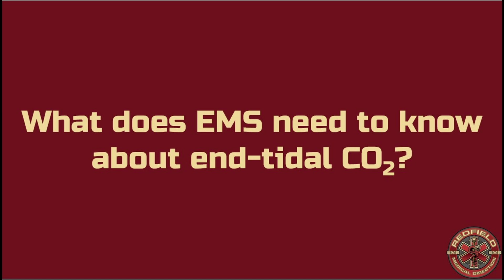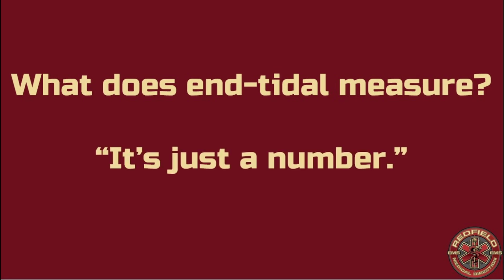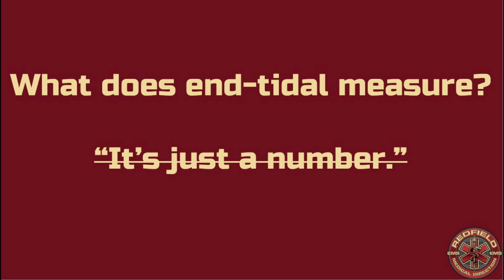The question is, you've got to know what does end-tidal actually measure? And do we actually understand what it measures? A lot of people just look at it and think, oh, it's a number. And it's not just a number. It's actually two key things that it measures.